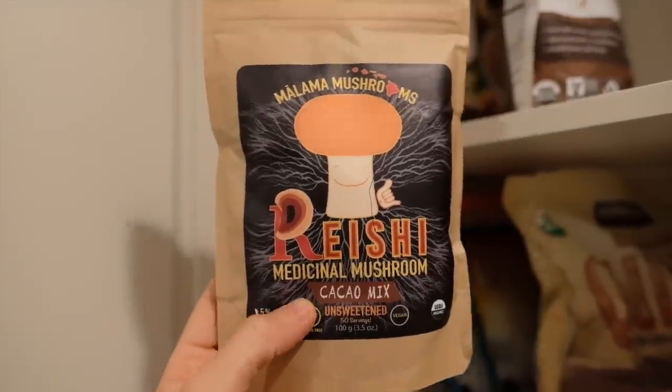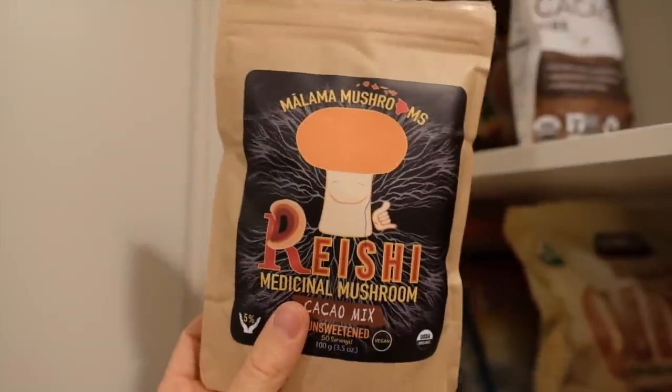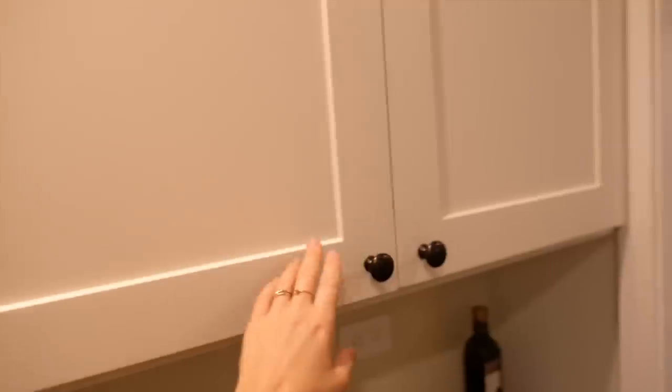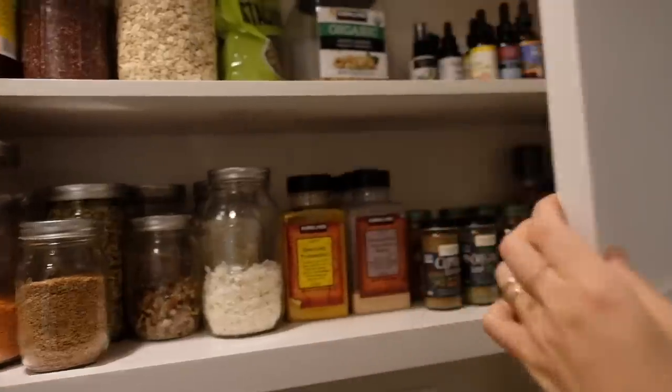Next we have this little like reishi medicinal mushroom cacao mix, which we've only used a couple of times to be honest, but someone reached out to us and wanted to send us this, and it's really tasty. Okay, next we have the spices and more bulky items.